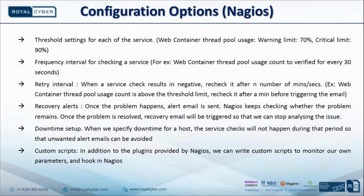Then there is a retry interval you can set, so that after n number of attempts to collect data, it will warn you that it is unable to reach the agent itself. Then if it has recovered from any problem, it will again send you an email. So if a problem arises, you will get an alert, and once the problem is resolved, you will again get an alert to keep you posted on the changes. So it will definitely remove the burden from your team of checking each thing manually.